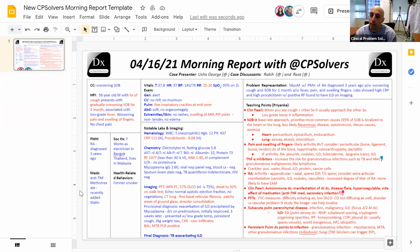I love that, because that's what Robbie was saying. He was like, there's features of this that are consistent with ILD, but there's other features that are making me pause for some kind of filling process. So I thought that definitely matches the radiographic appearance too. Exactly. Robbie, any comments before we give it to Priyanka?